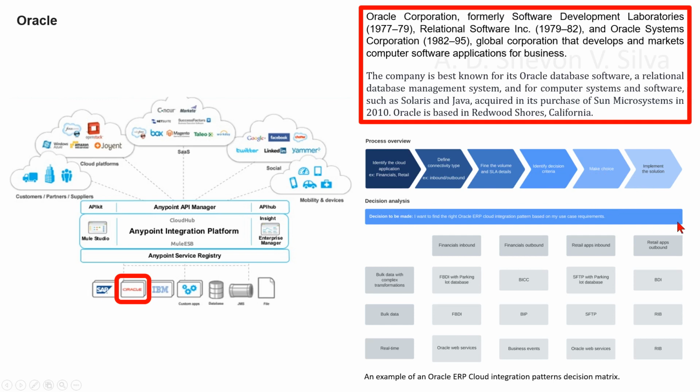Here is the decision analysis, the decision to be made. I want to find the right Oracle ERP Cloud integration pattern based on my use case requirements. Here are financial inbound, financial outbound, retail apps inbound, and retail apps outbound. Here are bulk data with complex transformations, and bulk data and real time.